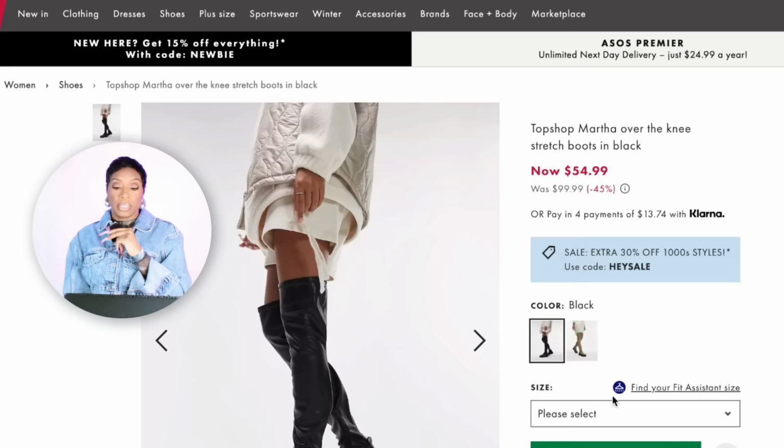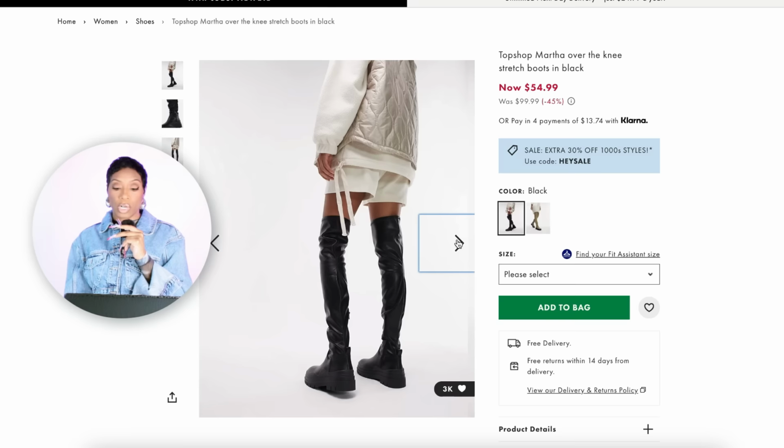Now I found another pair for even less at ASOS. These are coming in at $55. They're marked down from $100, and these are called the Martha over the knee stretch boots in black. Now these work, but you see what I mean by the material and the way they look? They look a little slouchier, one. They look a little shiny. When they get to getting shiny, they get to giving, you know, I don't want to spend a lot. I think these are still fine. I think they're okay, but you can see the difference. And so the lower down you go in the price range, the more you're going to have to give up something in terms of quality. And these come in sizes 5.5 to size 11.5, and every size is available.